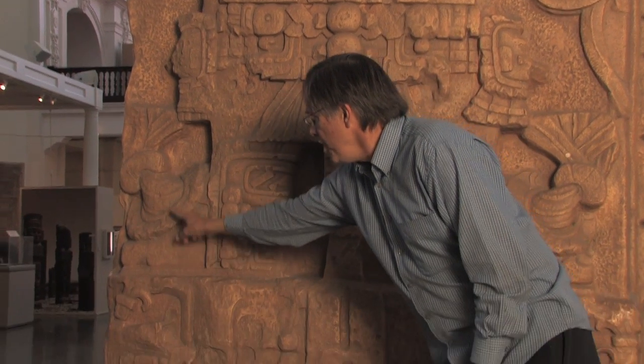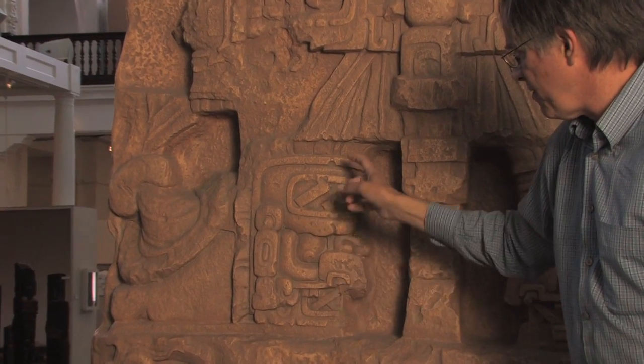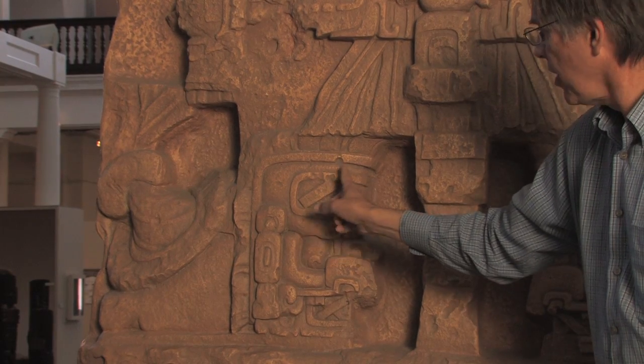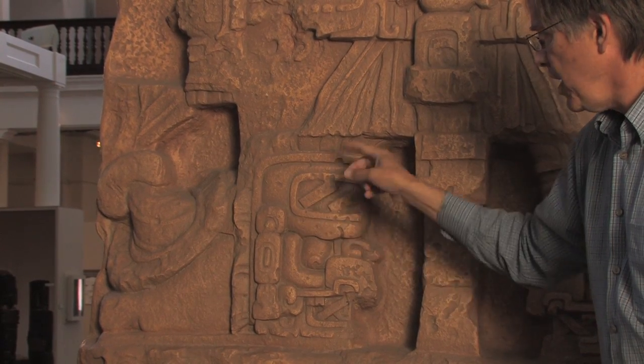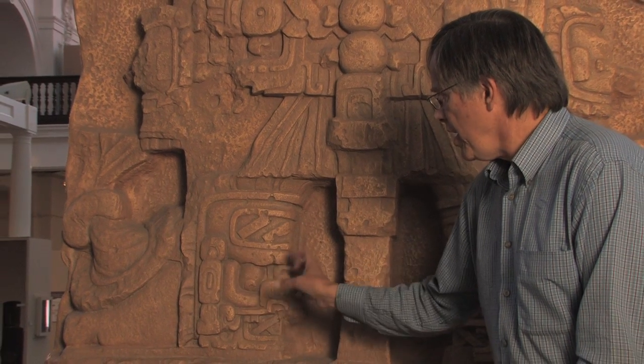Here's his foot, and he's wearing this fancy little pom-pom. The back of his sandal has this god with the syllable shi. These little high diagonal strokes are the first syllable of the name of Xibalba, which is the underworld. The word shib means fear. Xibalba means place of fear. And so this creature here is perhaps a god of the underworld.